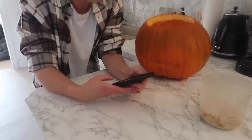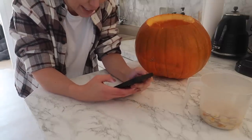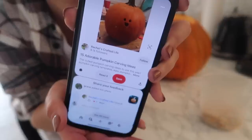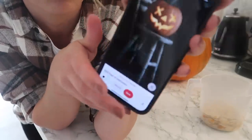Let's see if we can get some inspo from Pinterest of just a good classic jack-o'-lantern Halloween carved pumpkin. That really is simple. Good for Halloween, nice and simple. But I think I'm just gonna do something similar to that, with just triangle eyes.